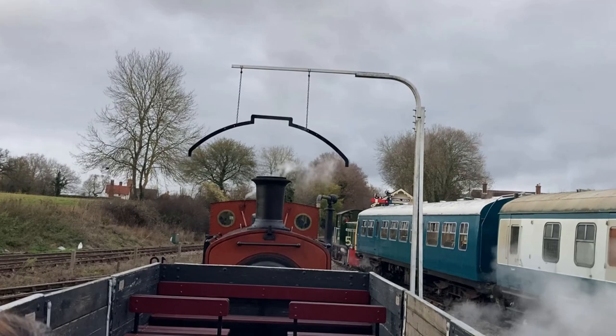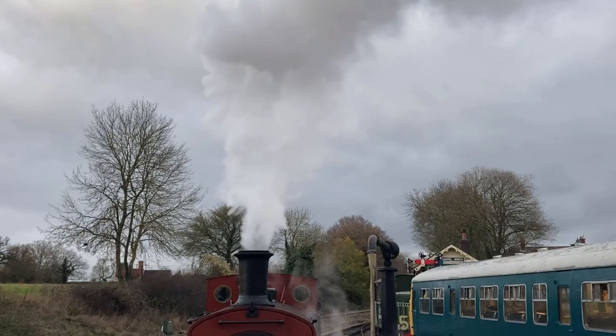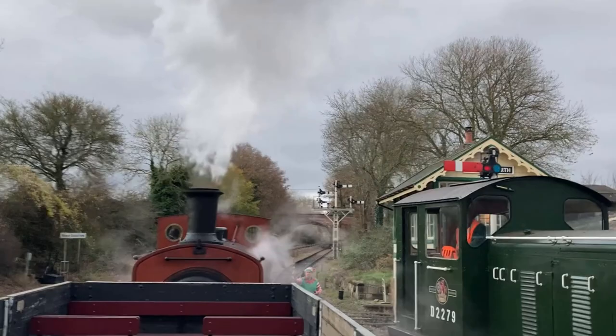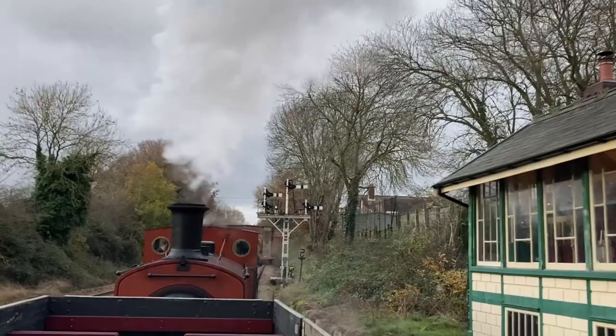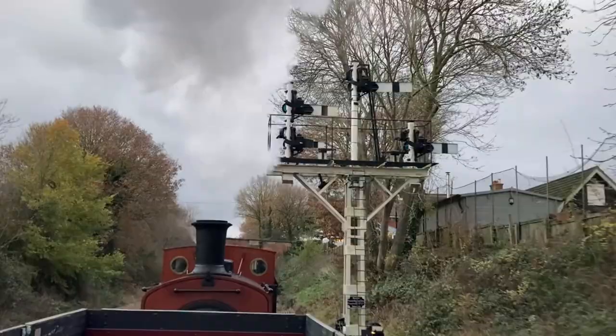When Daisy returned and dropped off all her passengers, it was our turn to ride in the troublesome trucks. The smoke and steam from the little tank engine rose high up into the sky.